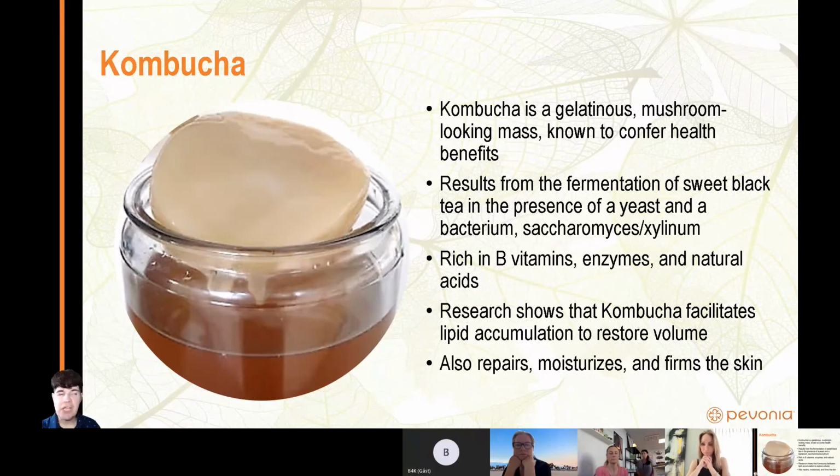We have kombucha, which we, of course, have used before. And this is an ingredient that is very prevalent in the Lumaferm line. Right now, kombucha, in this sense, is utilized because it helps to facilitate lipid accumulation to restore volume into the skin. So kombucha also provides very important lipids that are necessary when you have a lack of lipids, such as in the case of dry skin. It helps repair and moisturize the skin while it's firming it, all right?